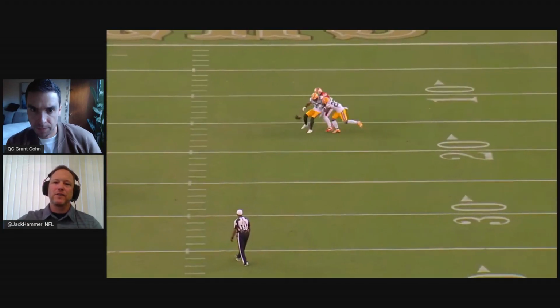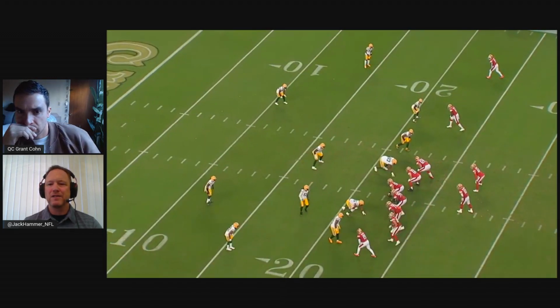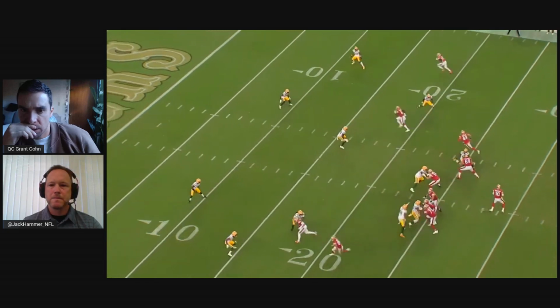He's thinking, I've got the wide side over here, I'm going to get the slant. Look how far back the safety is. The safety never even moves back. His feet are planted. And these are all design flaws. So interesting.